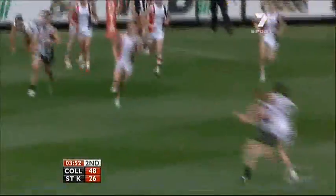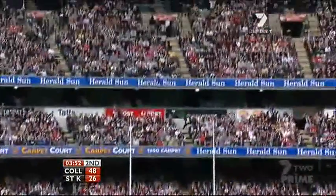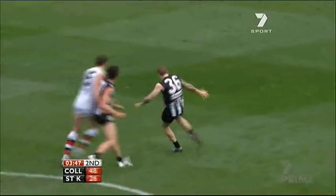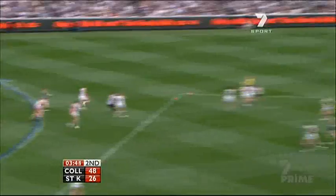Just a quick one here from Goddard. Obviously, you want the ball onto the boundary side, but it is a weight of numbers. That's 18-3 inside 50s now this quarter for Collingwood, for 3 goals to 1. So the pressure's really starting to mount on St Kilda. It's the big margin in the match with 22 points. Swan, a third clearance in about 10 minutes.